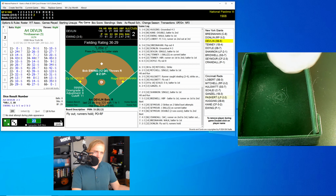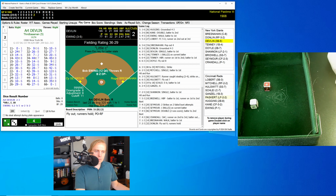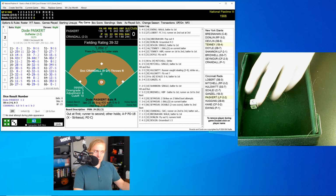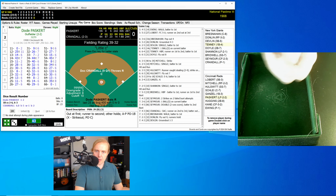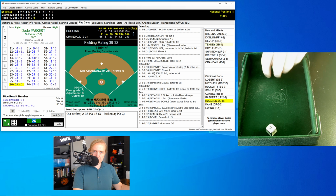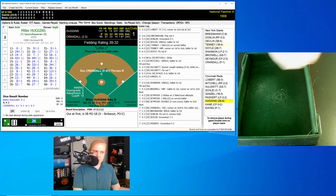There's 2 away now, and here comes Art Devlin. Rolls a 43 for a 29. Comebacker, it'll be Ewing throwing to first for the out, and we go to the bottom of the 7th inning. Dode Pasker to lead this off. Rolls a 26 for a 27. Ground ball to the left side. Devlin throws to first. 1 away.